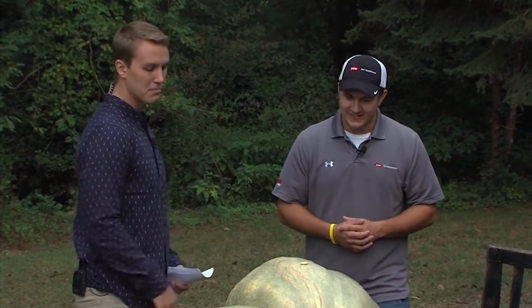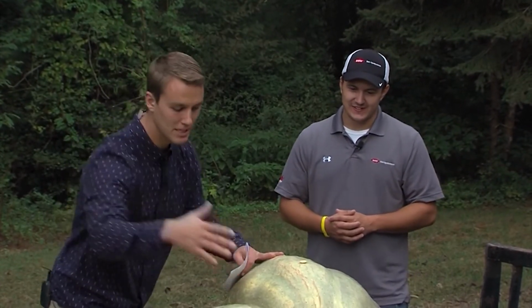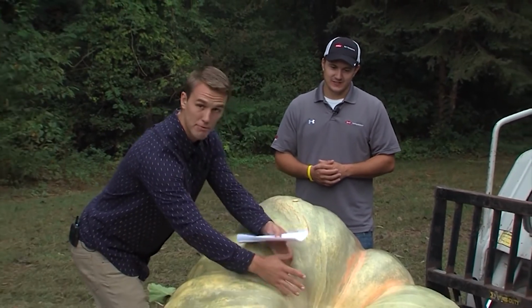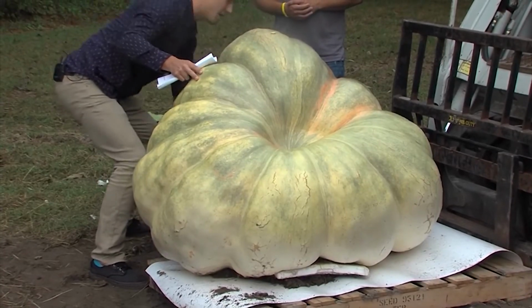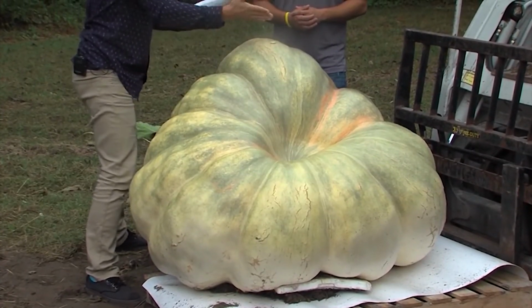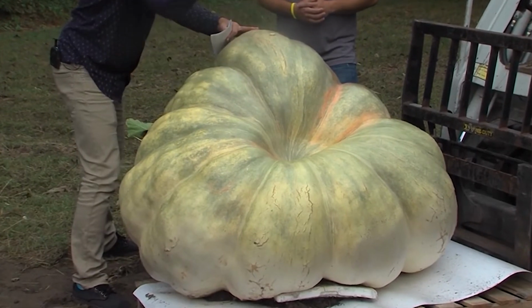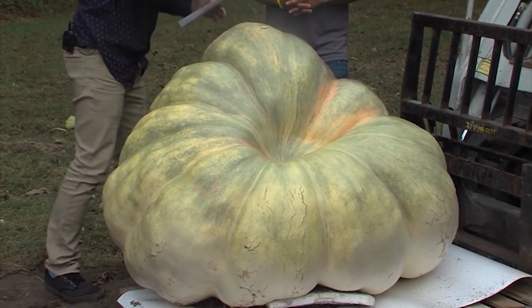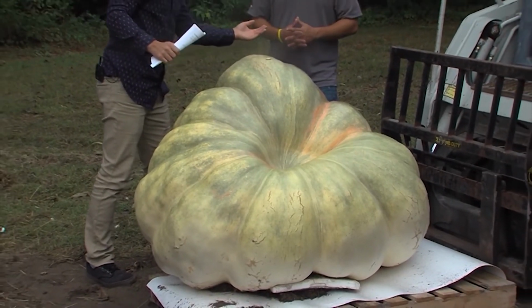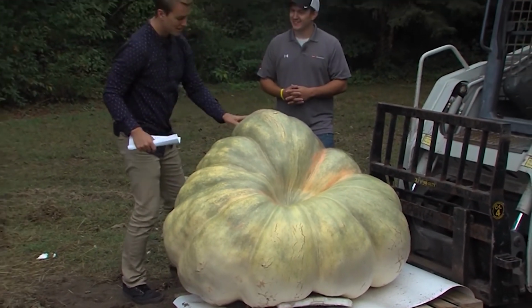Hopefully you win, because I know there's some money involved. I just want to let you guys at home know, this is where the pumpkin flowers. This is kind of the bottom of the pumpkin, the stem, which is what you're typically used to seeing. It's over here. It's sitting on a pallet. It took a team of people to get this on the back loader. It took a ton of people. I guess you're going to have to get this weighed and then start thinking about next year. Yeah, absolutely. Always. Brent, thank you so much.